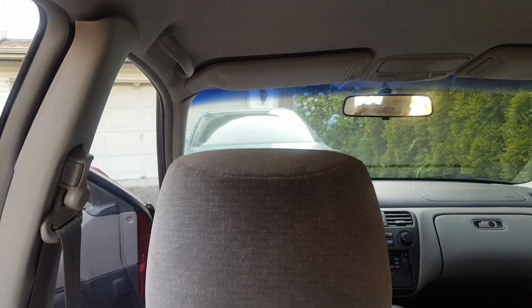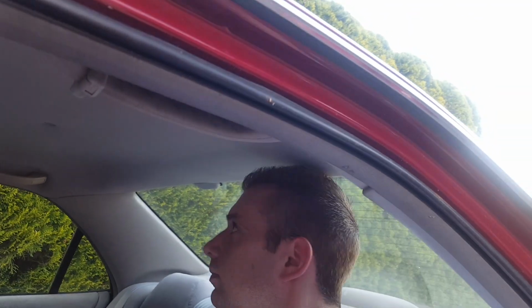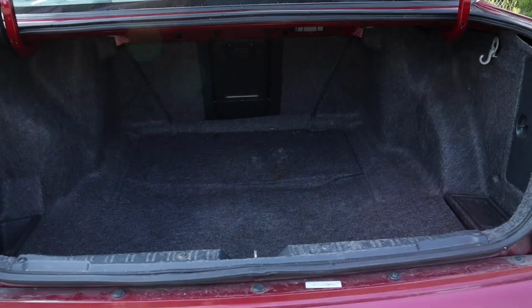I'm sitting in it now. I'm 6'1", and I don't have a ton of room, but I'm decently comfortable. I've got just barely enough headroom, but I'm not hitting my head, so for the back seat, that's not bad. Pretty decent sized trunk there as well.